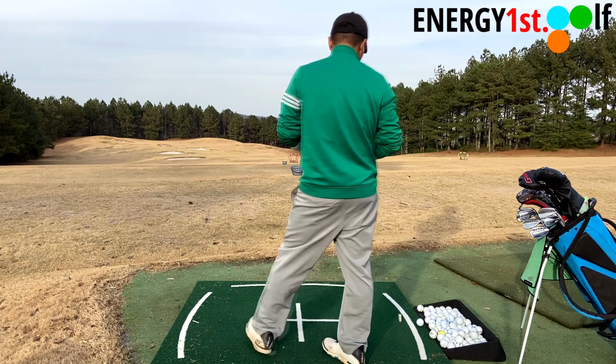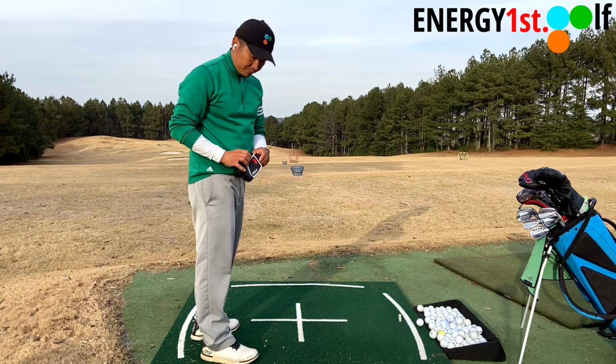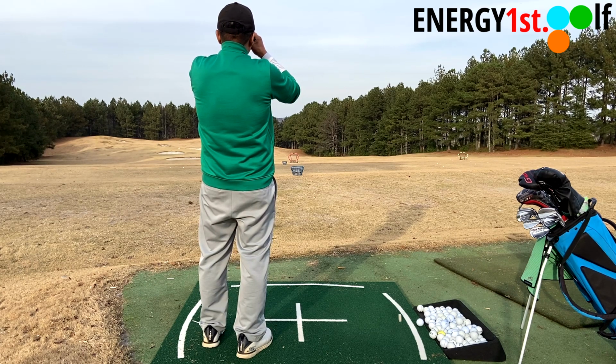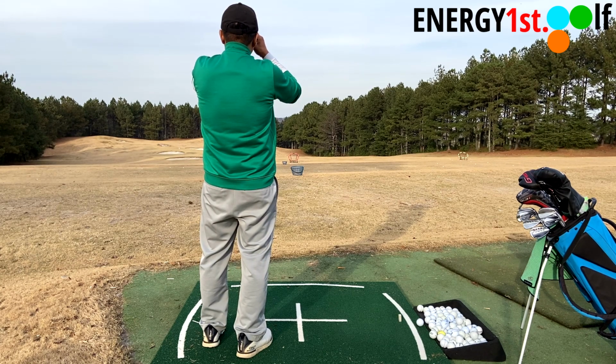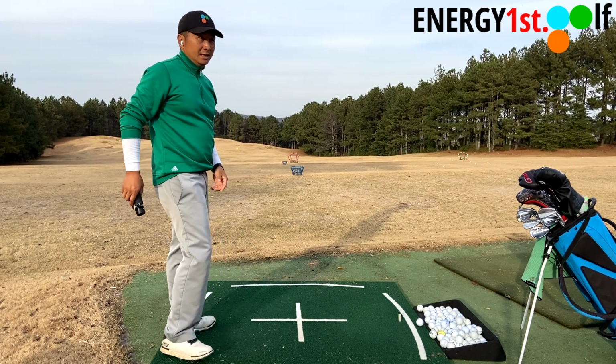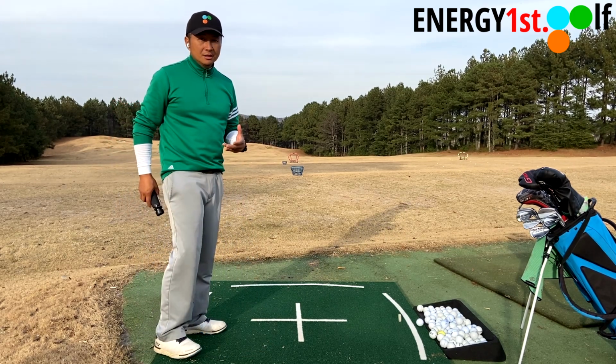Okay, so I'm going to use a rangefinder. I have a Bushnell right here. I want to find out the distances. The first one, which is a very short one, is 10 yards. The second one is 20 yards. The third one is 31 yards. And then the bottom one, I don't know if you guys can see, is 50 yards. And the red basket is 55 yards.